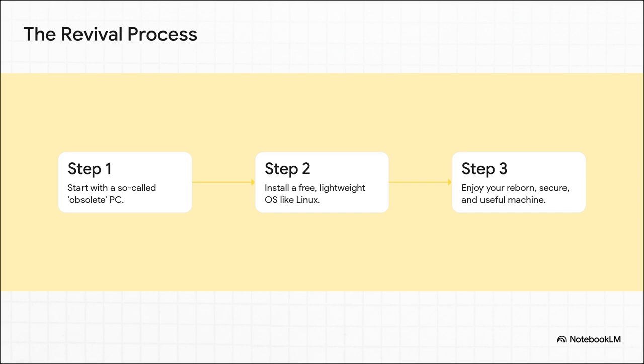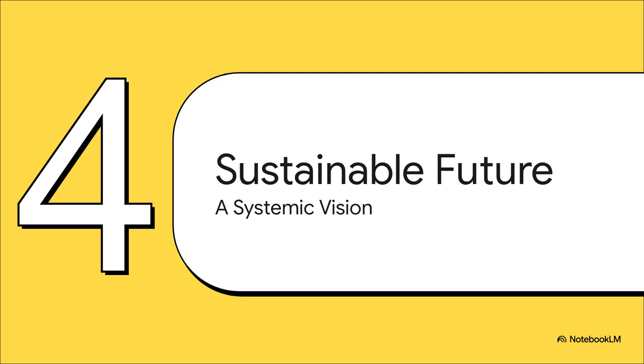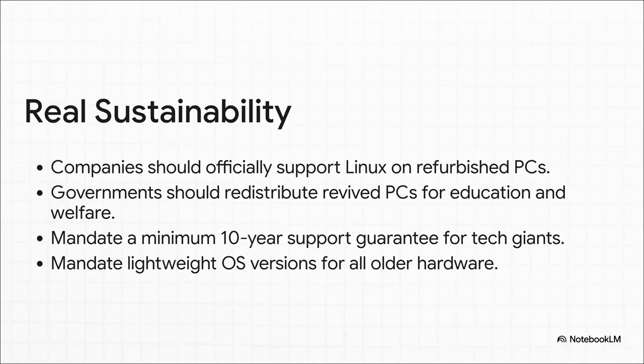And the process is actually kind of beautiful in its simplicity. You take a machine that some big company has labeled as worthless, you install a free, lightweight operating system, and all of a sudden, it's reborn. It's secure, it's useful, and it's ready to go for years more. So, one person reviving one PC, that's really inspiring. But what if this wasn't just an individual act? What if this became the foundation for a truly sustainable future for all of our technology? So what would that future look like?